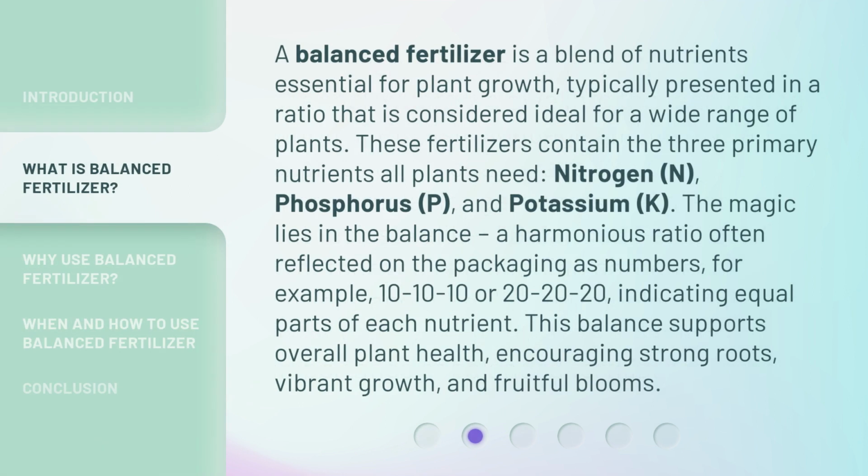A balanced fertilizer is a blend of nutrients essential for plant growth, typically presented in a ratio that is considered ideal for a wide range of plants. These fertilizers contain the three primary nutrients all plants need: nitrogen (N), phosphorus (P), and potassium (K).